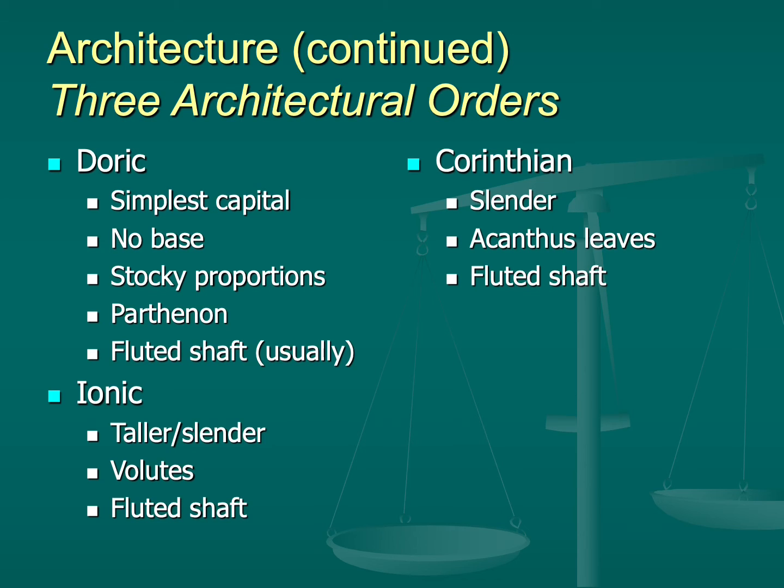So starting with the Doric order, this is going to be the earliest and the most severe order, but it was also the most popular. It does have the simplest capital, as we saw on the last slide. It never has a base. You're not going to see it with a base ever. And then it does have stockier proportions.